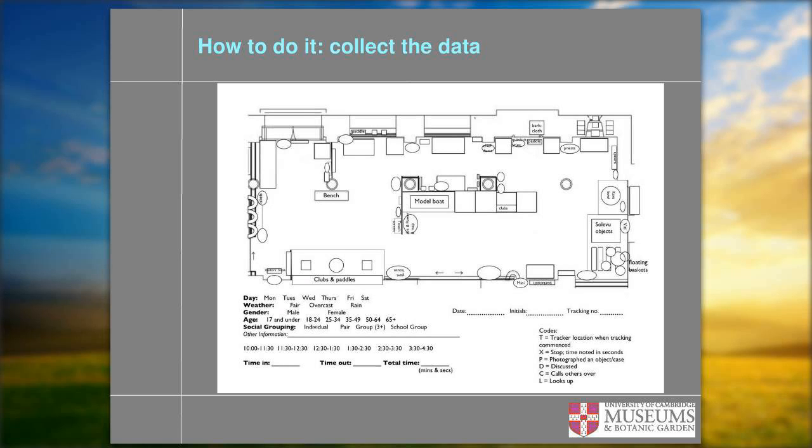So I just make shapes on the gallery plan for every element that we're going to track. An element could be a case, a text panel, or a single object either in or out of a case. It might be an interactive. In the middle of this one, we've got a touch screen. It could be a computer. It could be a book. It can be anything really. So every element should be marked on the plan.